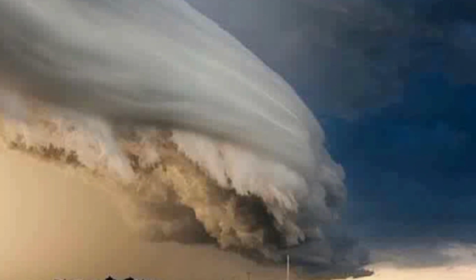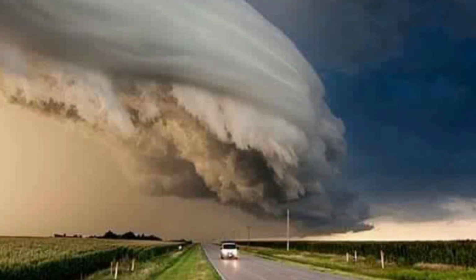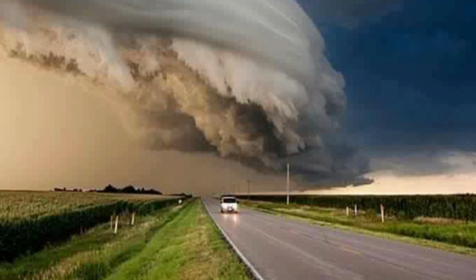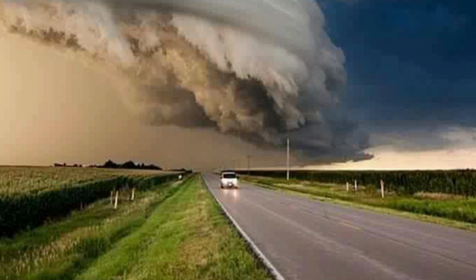Have you seen anything like this? To me, it seems like HAARP is stepping things up. CERN is stepping things up. Brent? Blake, this is extreme weather at its best right here, and we could say a couple things. Is it HAARP? Is it extraterrestrial intervention in the weather? I'm thinking it's more so just a natural weather phenomenon that's quite stunning.